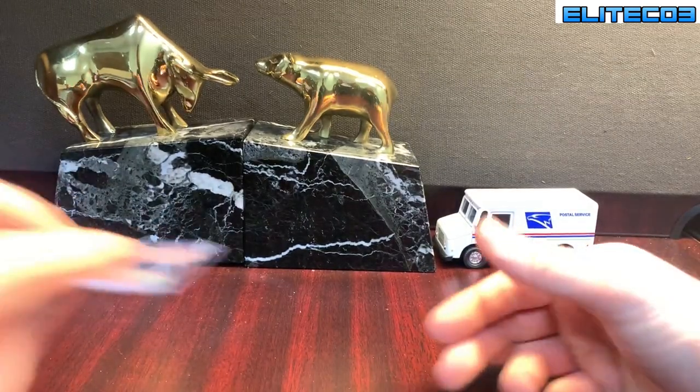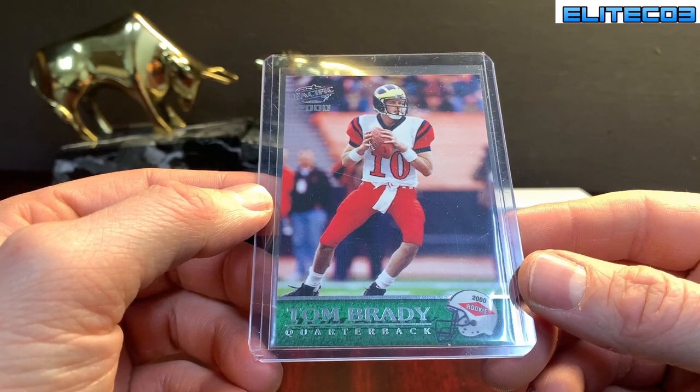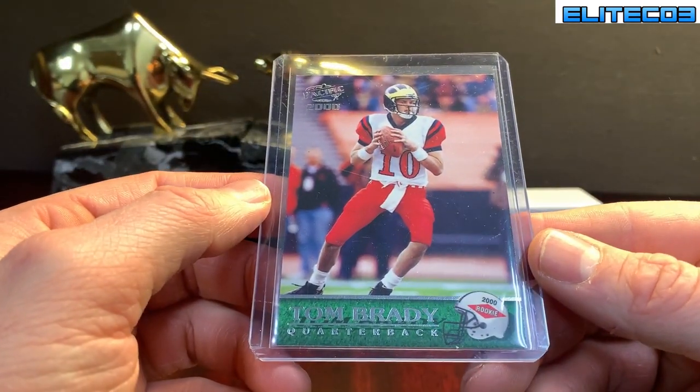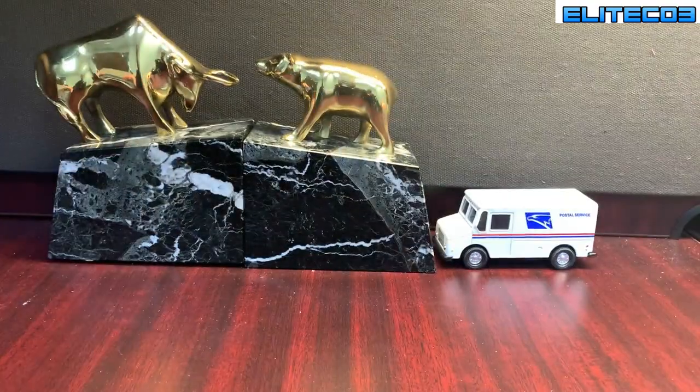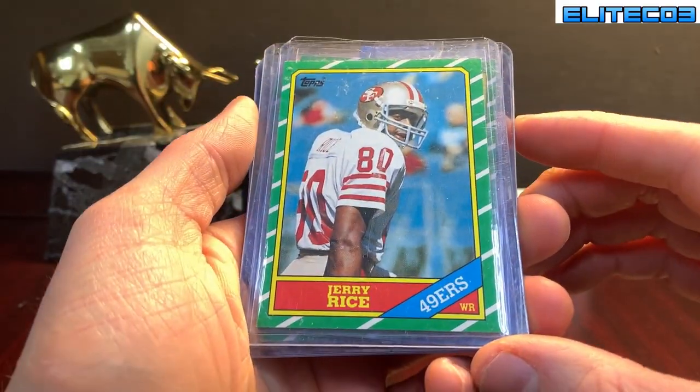That's 99. I think that's modeled after like 2009. Pacific Brady. I actually glimpsed at this one off camera. Took it out of the top loader. It looks damn good. It looks like an 85. This set's impossible. Of course, the 86 Topps cards. I was ranting about how tough they are.